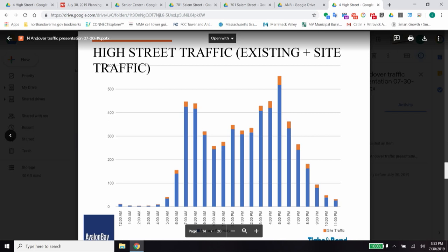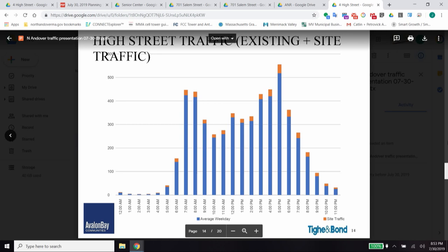This shows the hourly, again, if you're looking at that section of High Street, the blue line is the ambient traffic flow on High Street, independent of this project. And the little orange bars that you see on top of it are the contribution of the project on that section of High Street. Please, let us finish, because we're going through it very methodically, and we can come back and ask questions.